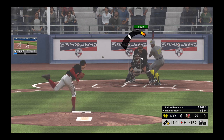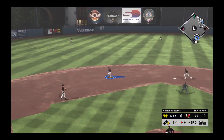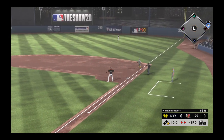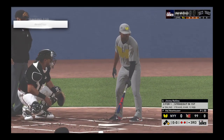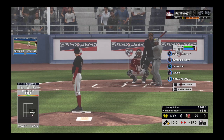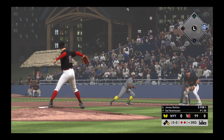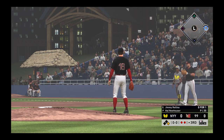Ball one. Now the 1-1 pitch. On the ground for Ramirez. This could be two. One there. On to Cabrera, but it's too late, and they'll just get the one. So striding forward now, Jimmy Rollins. 0 for 1 here in the early going. Here's a look over to first, and he's back easily.